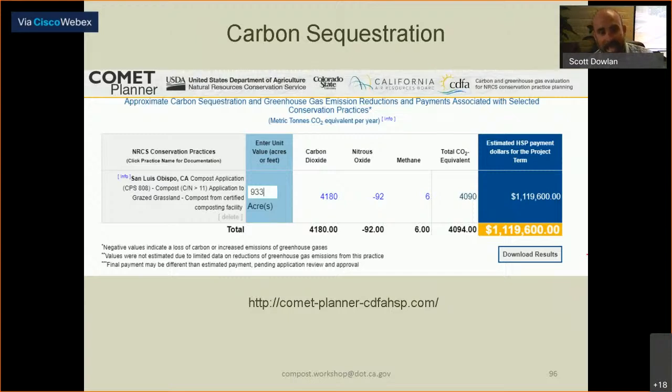But if you apply that to the roadside, one of the models is grazing. And so when you apply that to the roadside, I calculated how much compost District 5 used in a year. And it turns out with the amount of compost we use, we were able to sequester 4,000 tons of carbon per year, which is equivalent to planting over 16,000 trees every year, or the reduction of 10 million vehicle miles traveled. So this is a real big opportunity for Caltrans to use compost to offset our greenhouse gas emissions. Next.